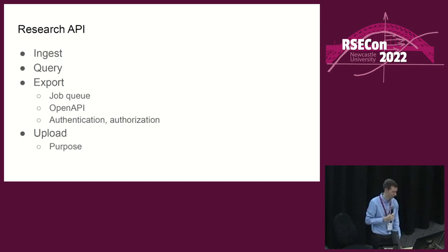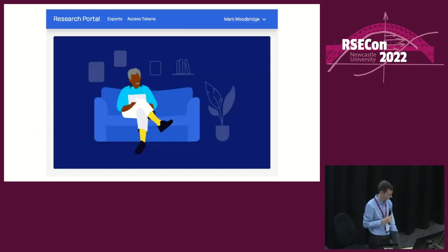And then when people are done with researching or analyzing the data, they typically produce reports that need to be shared with their colleagues. So you can send stuff back to the Research API, which enables other people to see it. And we apply the same authorization restrictions there.